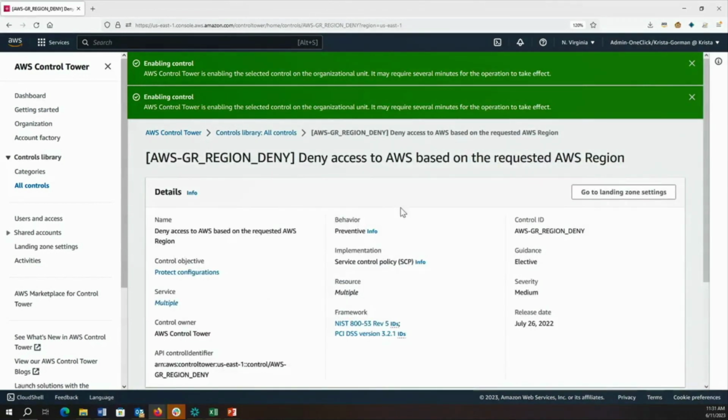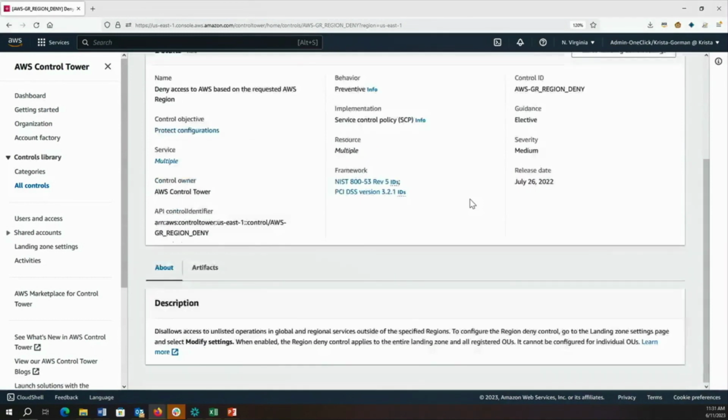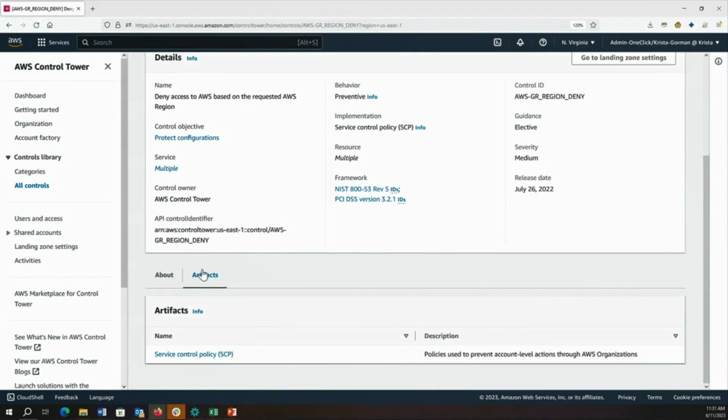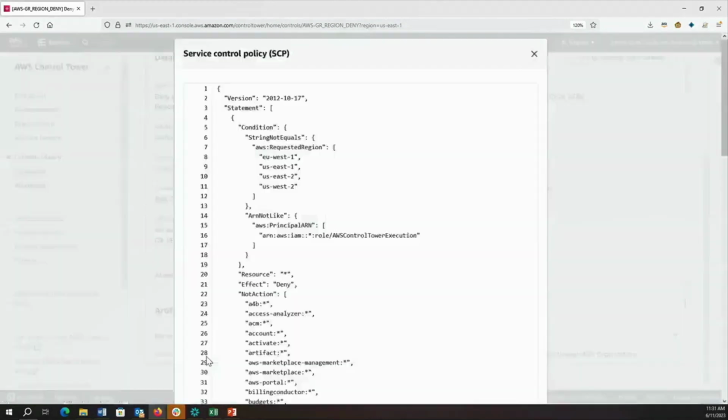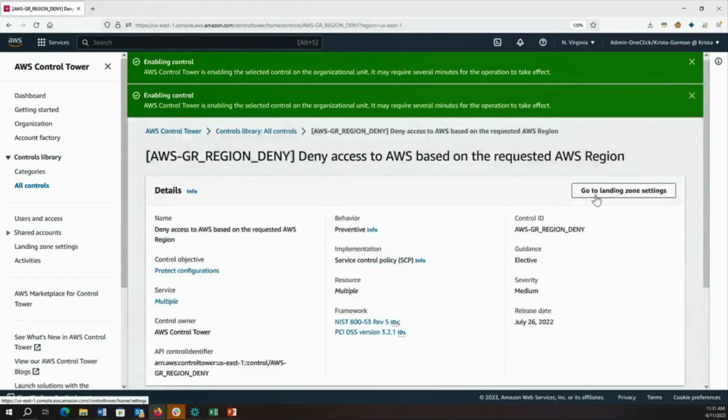And you'll be able to see that instead of enabling directly on the OU, we'll have to go to landing zone settings to modify this. You can see the SCP, and you can also see that today this is set up so it's showing the regions that I have enabled today, right? So these will be modified as well as the global exceptions to this deny policy.